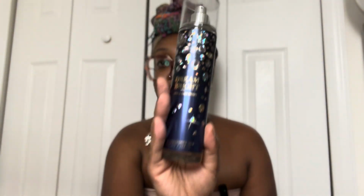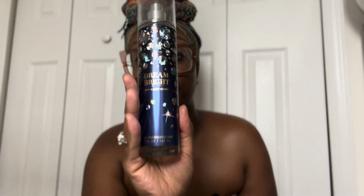I love this. It's unlike any other fragrance mist that I have in my collection, but I did agree with the girlies that said it's reminiscent of Into the Night as well as Dark Kiss, but it is neither of them. And out of the three, Dream Bright would be my favorite. The other two didn't even make it in my top 20. So that just goes to show you, Dream Bright, believe the hype. It was not overrated.